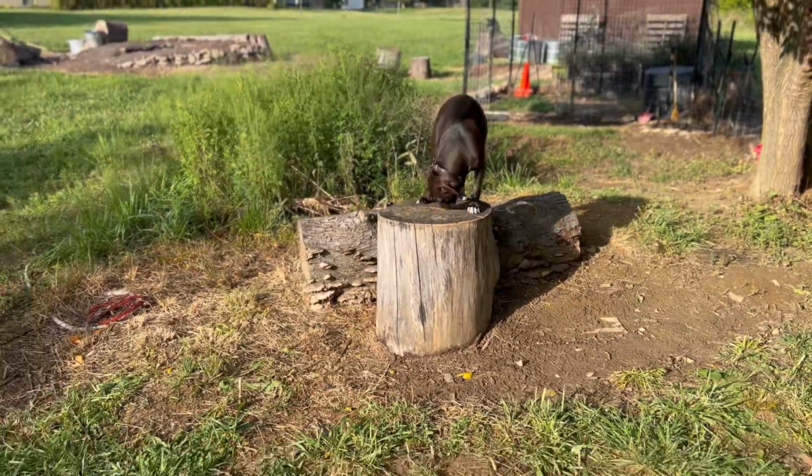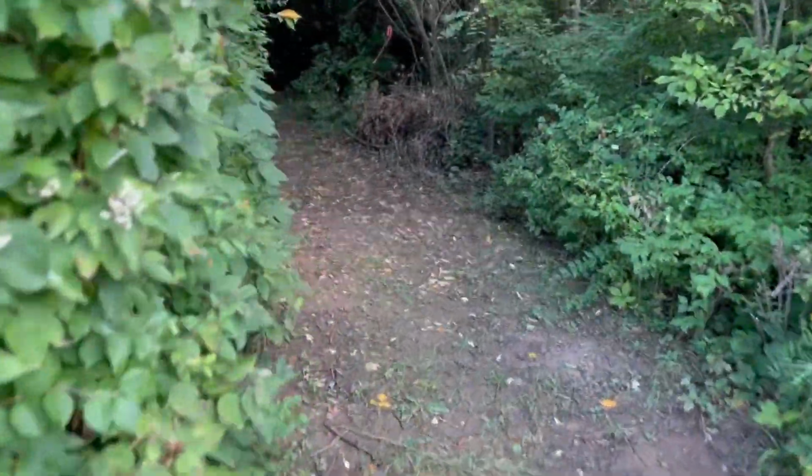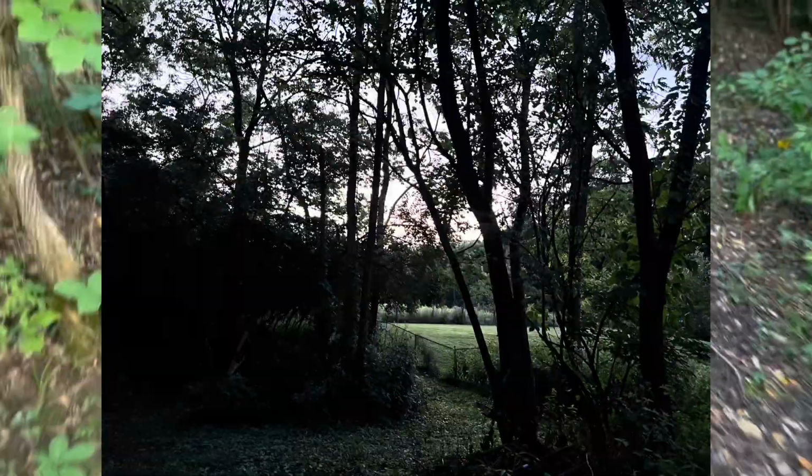Okay, so I'm gonna leave her there. And now we're gonna walk through the trails for a second. And I'm going to find a place in the trails to put a little bit of her food down. And then we're going to have her look for it. So that's what we're going to do right now.